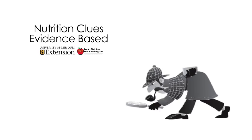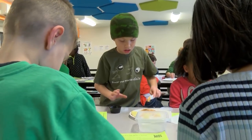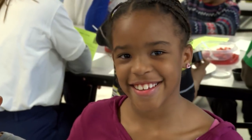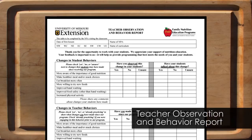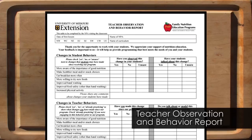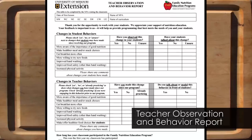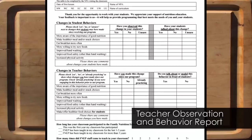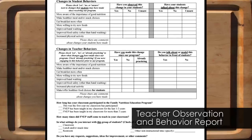The University of Missouri Extension Family Nutrition Education Program has been gathering data on Kids in the Kitchen since 2008. This data has revealed an improvement in healthy behaviors among the program participants. The evaluation tool used for Kids in the Kitchen has been changed to the Teacher Observation and Behavior Report, which better tracks change over time and involves the teacher in classroom follow-up. The feedback from this evaluation allows educators to record any changes in student behavior they may observe.